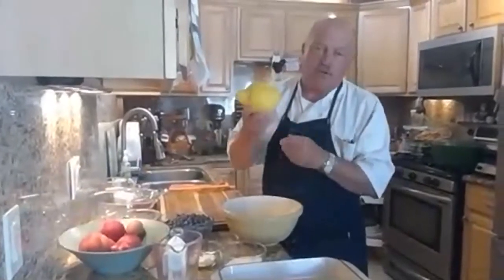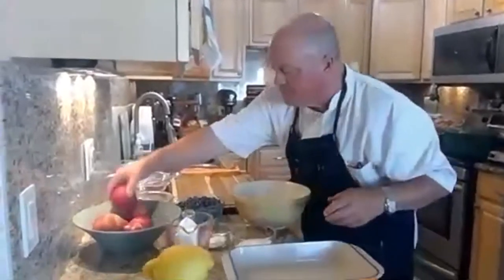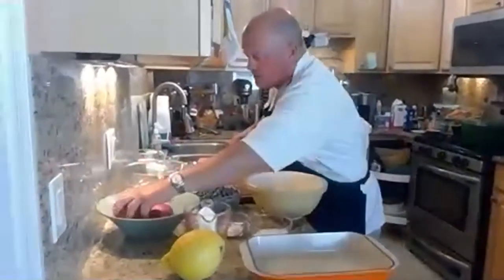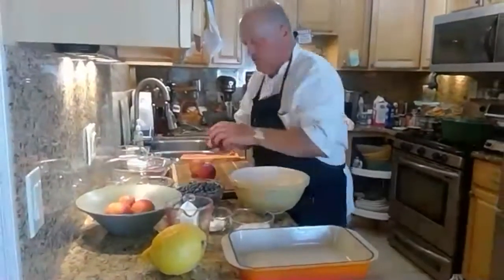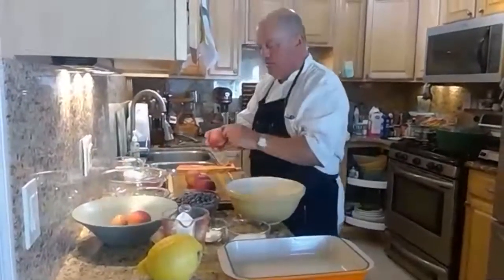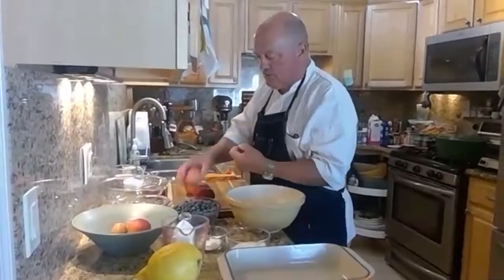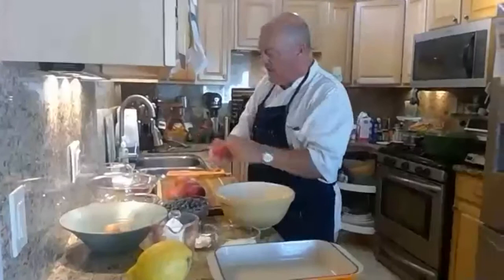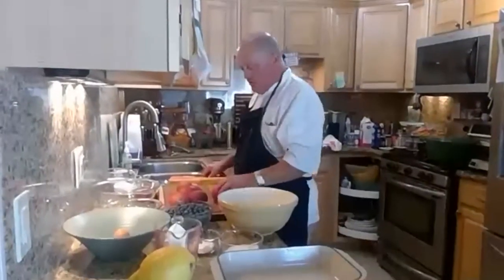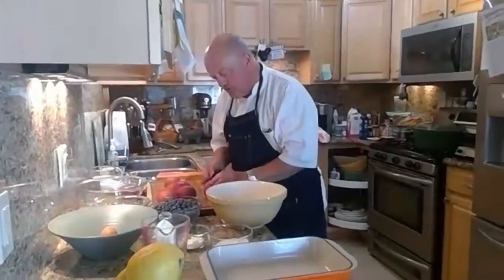This is a lemon from my garden. Don't try this at home. All right. So I got these white peaches. They're fairly freestone peaches. They're a little tight to the seed, so there's a couple of tricks. But like I said, you can just peel. You just kind of cut close to the seed if you want.